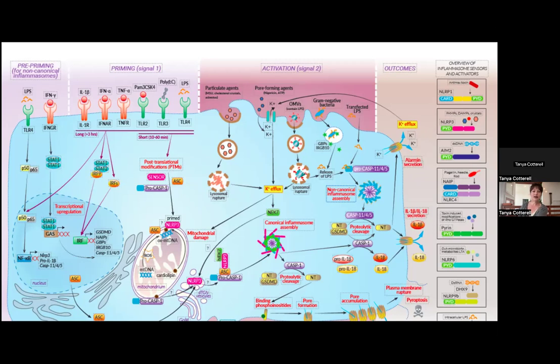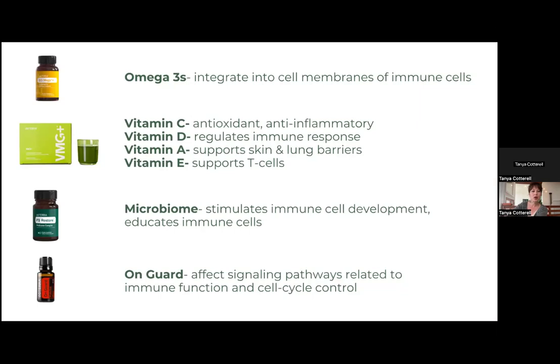Let me show you an example of how this actually works. We're going to look at this immune system pathway. So let's just look at some of the things your foundational supplements do. You've got your omega-3s. They support the immune system. They integrate into cell membranes, remember, of immune cells too, which influences their function and makes them act as anti-inflammatory agents. The omega-3s regulate the immune response too.